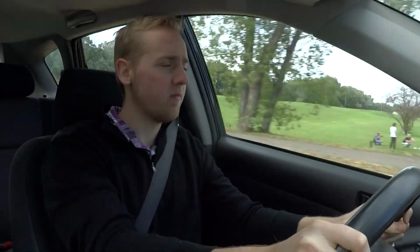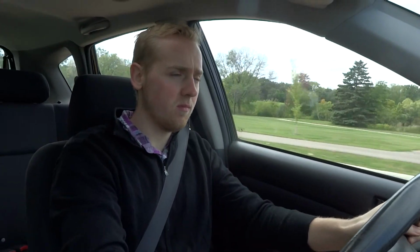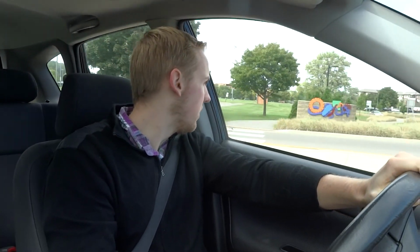Today I am driving a 2006 Pontiac Vibe Automatic. And this one has about 203,000 miles on it. And I gotta say, these Pontiac Vibes or Toyota Matrixes, they hold up really well. Even though this one has over 200,000 miles on it, it still runs great.